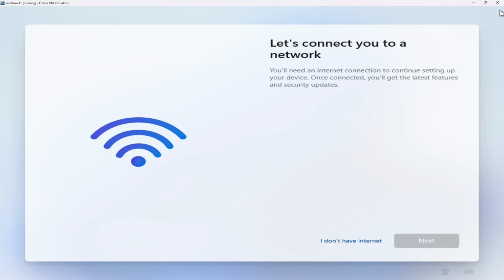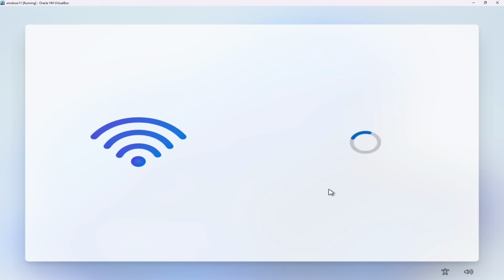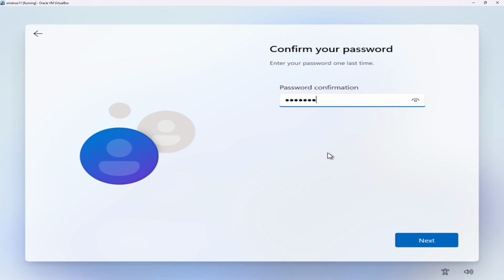Okay. Lesson learned. You still have to physically disconnect your system from the internet. So we get this. And because I'm 100% sure that I already did that command with OOBE bypass NRO, I get this option. So obviously we're going to go with continue with limited setup. This is standard things for setting up an offline account.